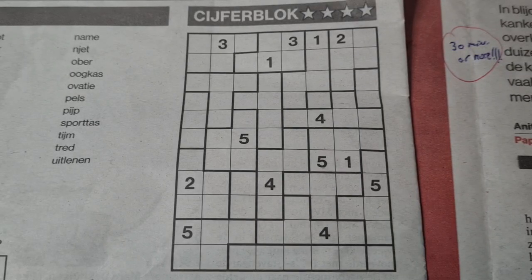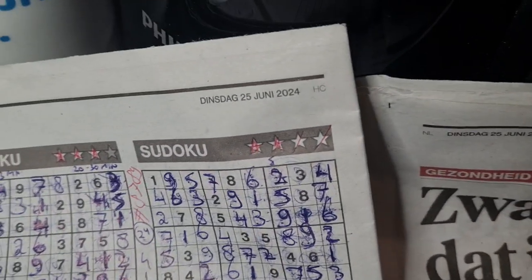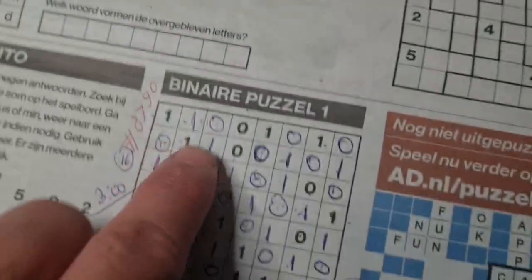Good evening, guys. Welcome back with the fourth and last puzzle. The fourth and last puzzle in today's newspaper on Tuesday, June the 25th, 2024. I've already solved three puzzles, the 3 stars, 4 star Sudoku, and the binary.